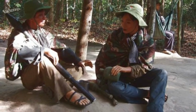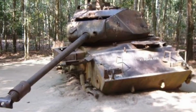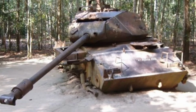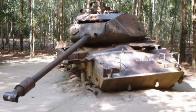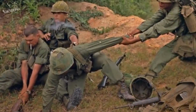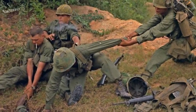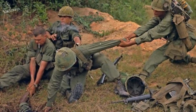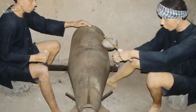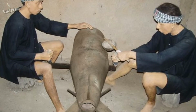The Americans had no way to infiltrate these tunnels other than sending a soldier down armed with only a knife and a flashlight. The flashlights couldn't pierce the darkness of the tunnels, and the American soldiers had no chance in this unfamiliar territory deep underground. It was one of the highest risk positions an American soldier could be assigned to. The tank serves as a grim reminder of exactly what went on during the Vietnam War in the Chu Chi tunnels.